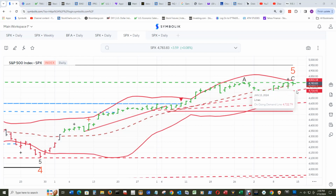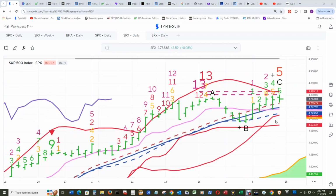And then for Tuesday, a straight up close on the 16th under 4722.79 will qualify this demand line. Keep going and get under this demand line at that level for a close, and that becomes qualified also.